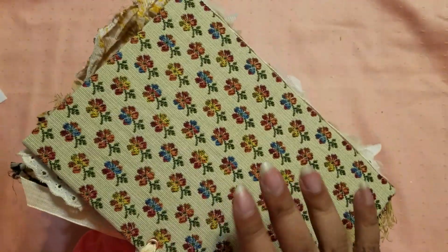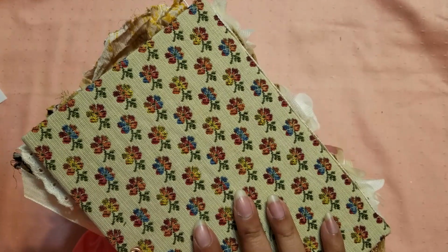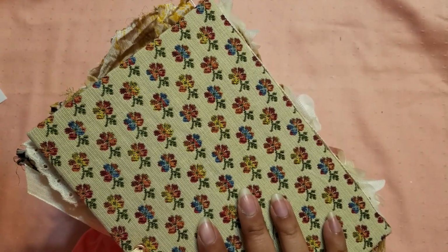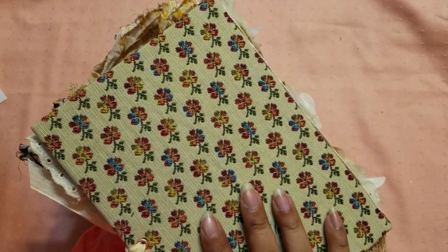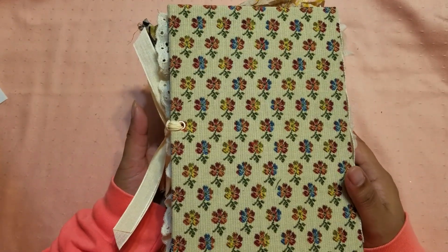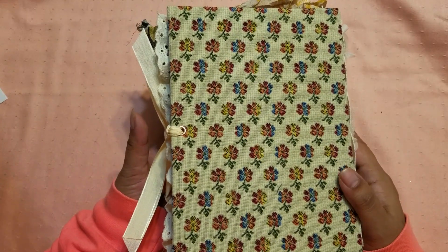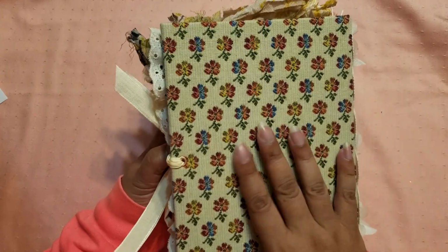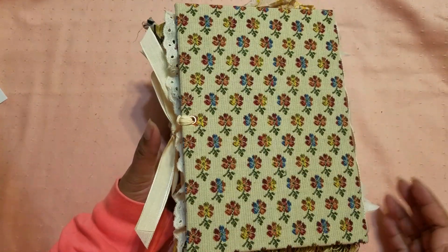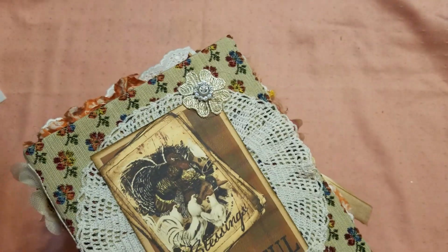And look at this fabric. I was almost going to say that my friend Alicia sent it to me, but I think I possibly had gotten it from the thrift store where they had all the upholstery samples, because it is a heavier upholstery fabric. I do apologize, I'm not really sure where I got it from. But I loved it, and it just went really well with the kit.